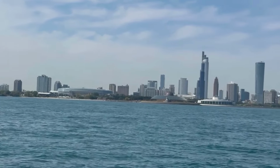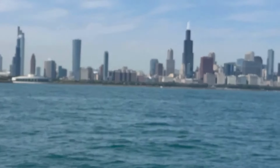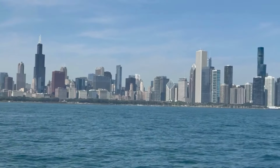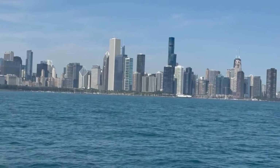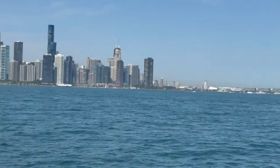Wow, this is amazing. We have been to so many of these places on land, but now we can see them from the water. There's the Shedd Aquarium, and there's Millennium Park. Chicago is a beautiful city, and you can really appreciate it from this view. And Chris noticed that you don't even see any cranes or construction equipment anywhere.